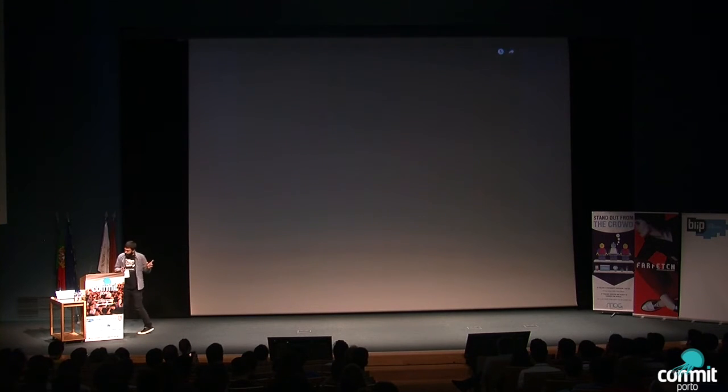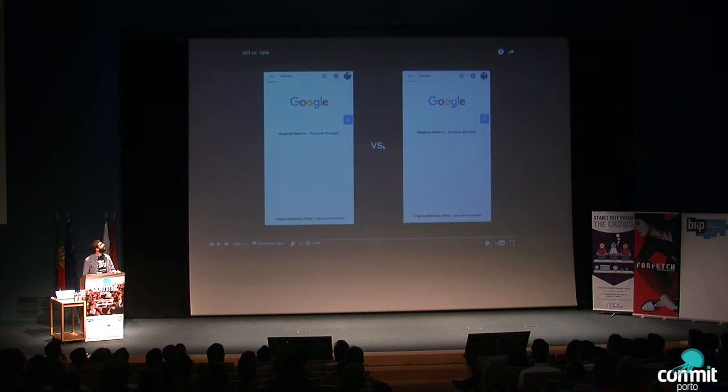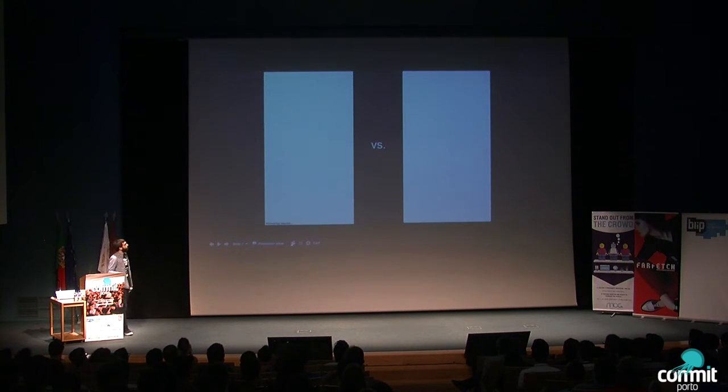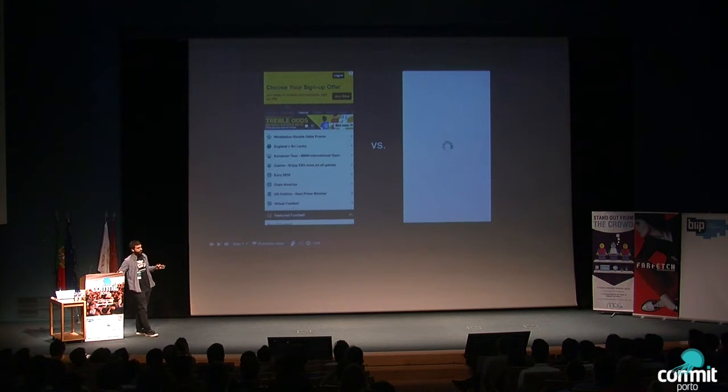But once our application started growing very big, let's see a comparison between the old Java-based application and the new AngularJS application. The old one is on the left, the new one is on the right. Let's see a comparison between the two of them when they render on a low-end device with flaky network conditions. So let's take a look. I have to click it here, sorry, because it's YouTube. Right, so on the left we have the old one. And as you can see, we have a very, very fast first impression, while the other one is still loading.